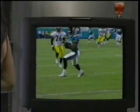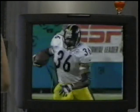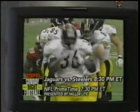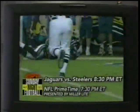Jimmy Smith and the Jaguars look to contain Jerome Bettis and put the brakes on the Steelers' drive to the postseason. The Jaguars face the Steelers at 8:30 on ESPN Sunday Night Football.